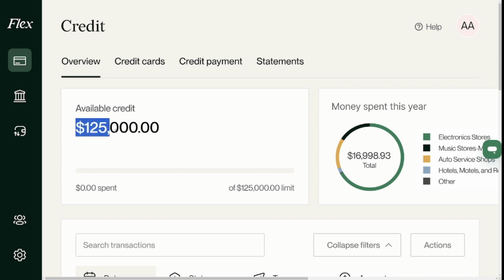Higher limits than Navy Federal, $125,000.